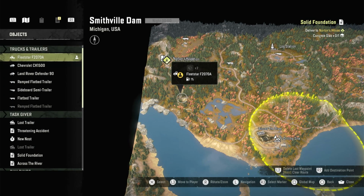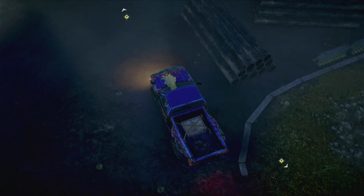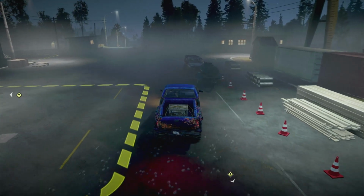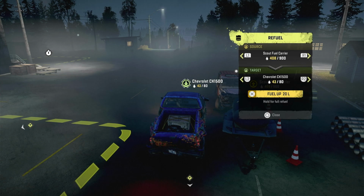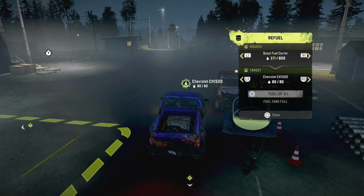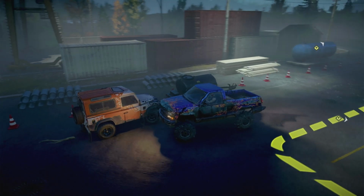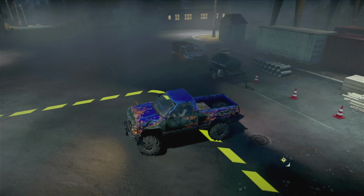Done. Right, let's go over to the Chevy. Do we have any fuel in here? Doesn't look like we do. My poor Chevy. So beaten up. Alright, let's refuel. How much do we have in this container? 400. So we need to get it down to about 90 litres. We don't have any other fuel in this one. So I think we might as well take the trailer with us, so we can actually fill up while we're over there.